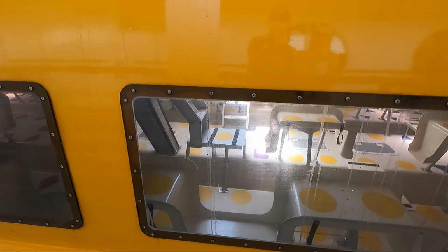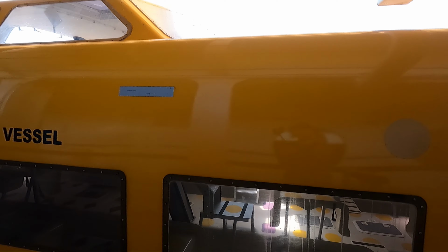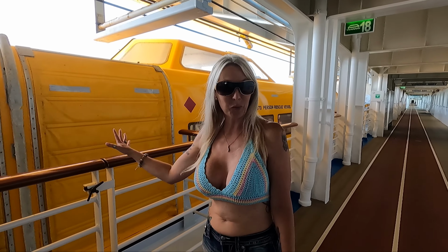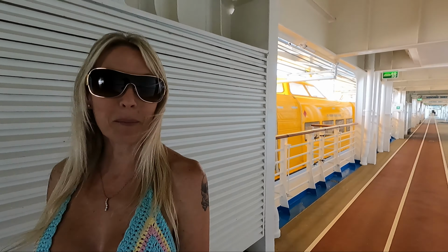This particular vessel can hold up to 370 people. I'm hoping this is as close to one as I have to get on one of these ships. So they are there in case you need them though. I just don't plan on using them on this trip.